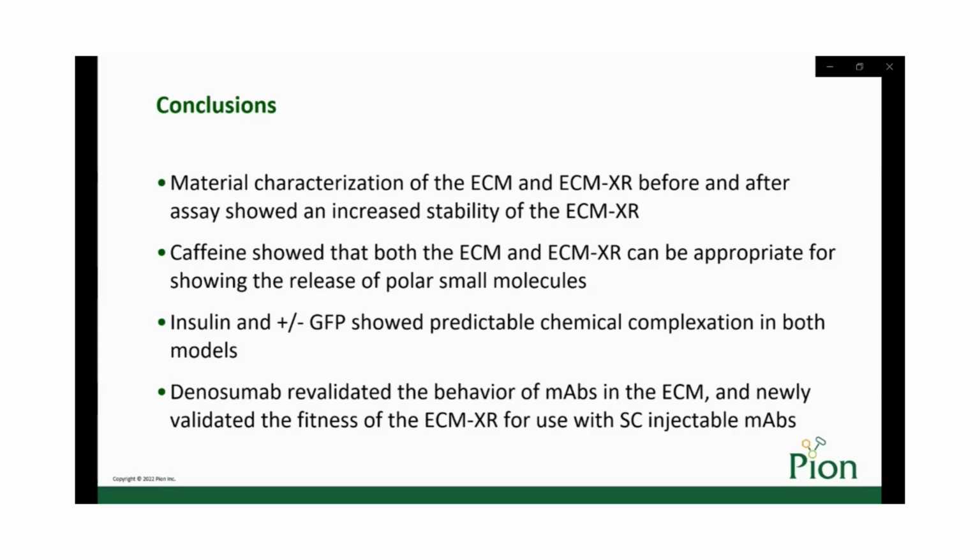The injections of both the insulin and positive and negative GFP showed how predictable and analogous the chemical reactivity and complexations were within both prototypes, where the GFP was able to further demonstrate the differences between the ECM and ECM XR when it came to the differences in the stiffness of the architecture. Lastly, the monoclonal antibody injection of denosumab revalidated the ECM while further validating the ECM XR for use in these larger biologics that are tuned for extended release in the subcutaneous space.